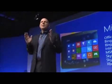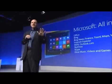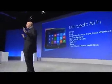Windows 8 also needed a first-class search experience. So we built in Bing Search, and we designed a beautiful Bing Search application. And for people who just want to browse and get a quick view of the world, we've included applications that keep you up to date on everything that's happening on the web. Right out of the box, you'll find gorgeous applications built on Bing. We call them the Bing apps.